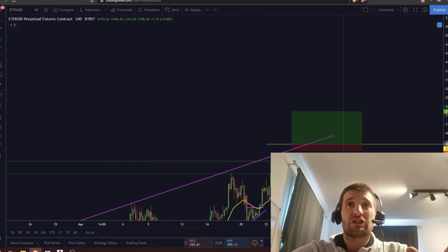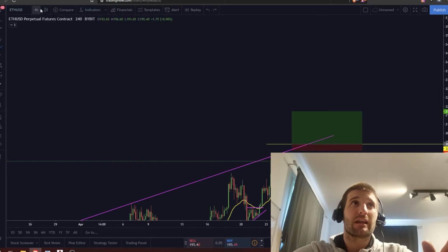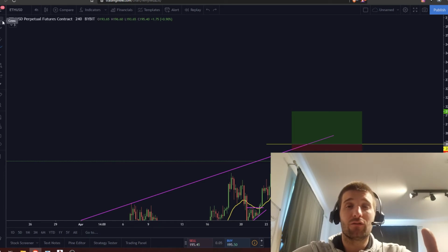Ethereum tends to do such a thing when Bitcoin is bullish, especially on the lower time frames like the 4 hourly. Okay, the 4 hourly chart isn't so low, but it's pretty good for trade.